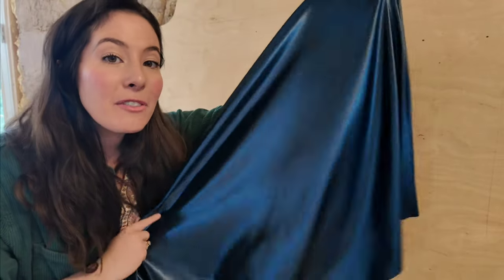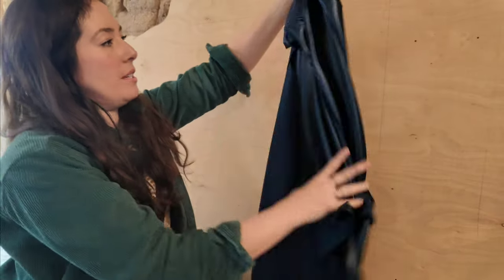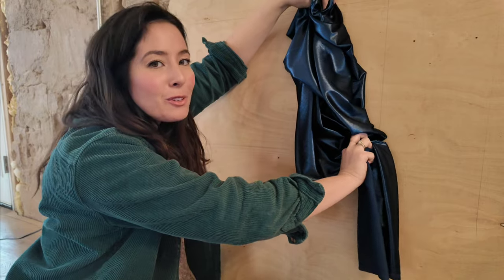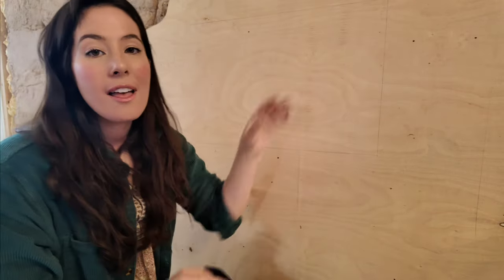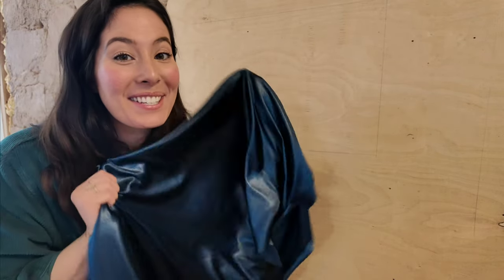I found this velvet fabric that looks like the night sky. It is gorgeous. So pretty. I absolutely love it. I just picture it coming and hanging like a theater curtain. Kind of hard to envision right now, but once I cut this hole, then we'll be able to hang this up and put some tassels around it. I'm going to show you all the details of what I use. I'm so excited.